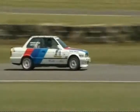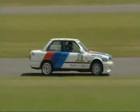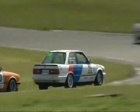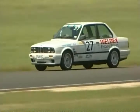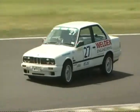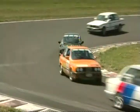He's doing a fantastic job. He's putting it together from a terrible crash last season. So he, of course, won one of the races at Pukekohe with the E30 series, split into 2 races over the weekend, so a good comeback there for Gordon. Here's the Weldex Engineering, number 27. That's Jansen Simpson. He's working his way through the hairpin.